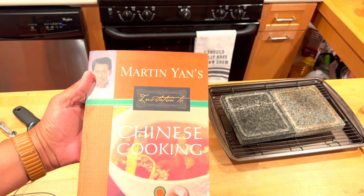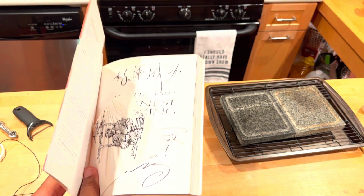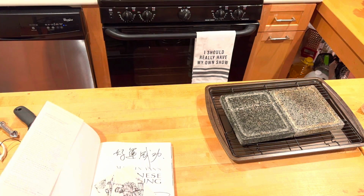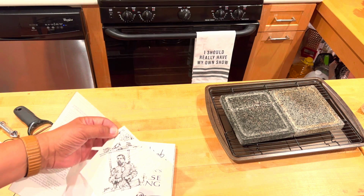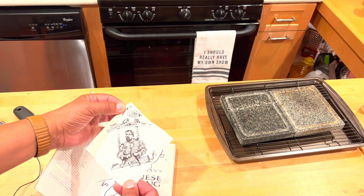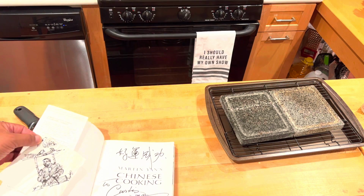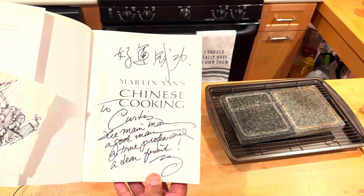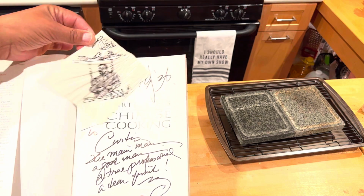Here's Martin's book he signed for me years ago when we were doing some Cooking Across America events for Food Network. And the 4 Chinese symbols are for luck, prosperity, good fortune. Now, this is his art. Martin drew this, and I had forgotten about it. It's been in the book for that long, right? And what a cool brother.